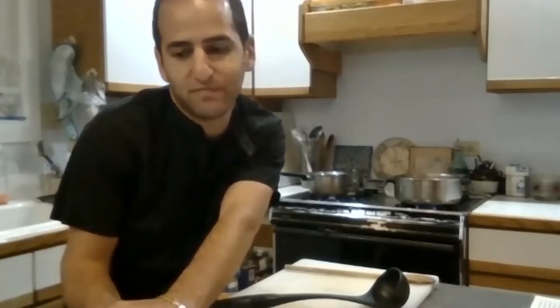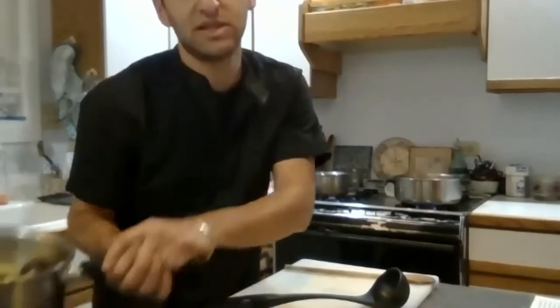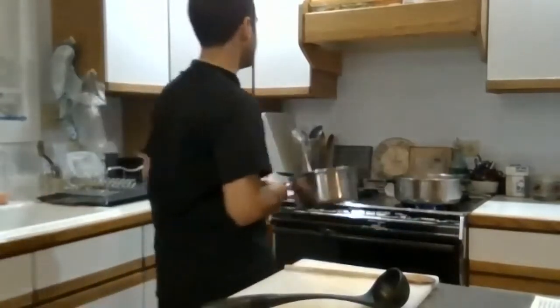So again, I'm a huge proponent of freezing things, especially with the pandemic. It's a great way to get extra mileage out of your ingredients and be going to the store less, which is what I'm trying to do, especially because COVID's pretty bad right now. So just a tip for people that have leftover broth.